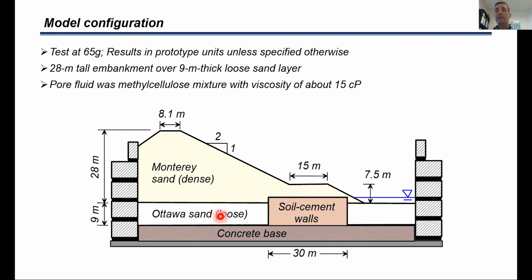The sand is treated near the toe with soil cement panels. The soil cement panels are keyed into our bedrock. Our bedrock in this case is a concrete base in which the soil cement walls are slotted and then anchored. And the bottom part, the loose Ottawa sand, is saturated with a methylcellulose water mixture, which has a permeability of about 15 times that of water.